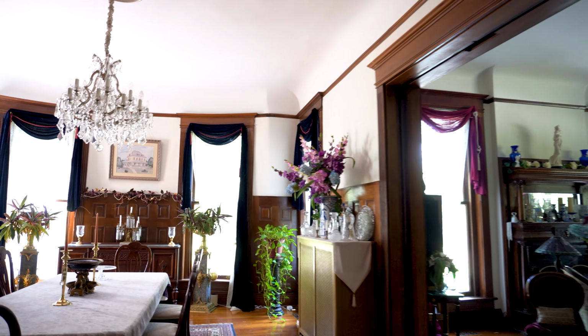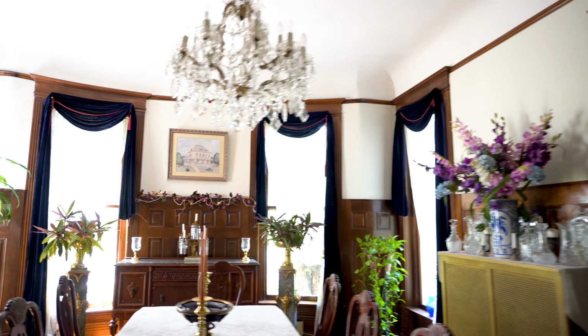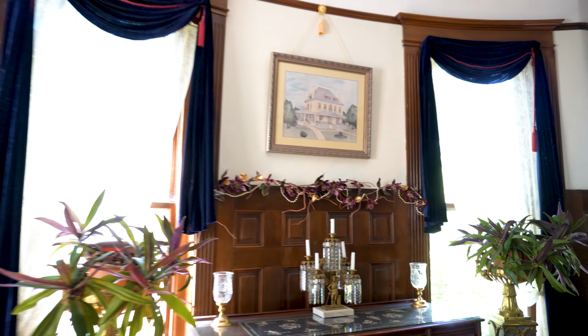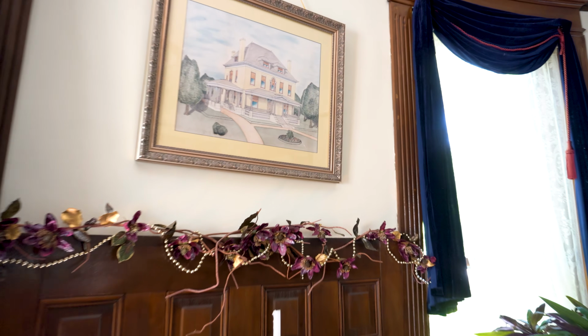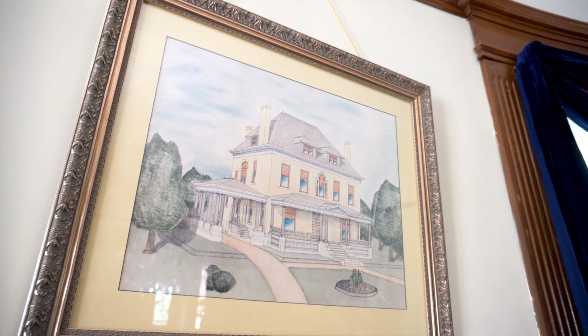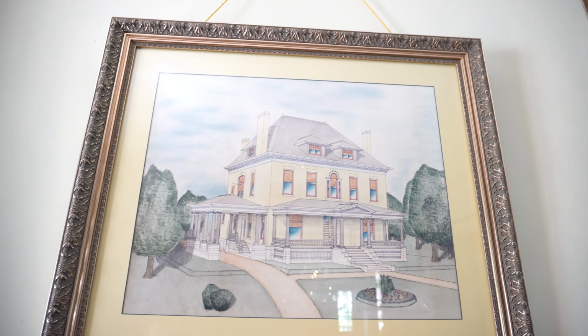Before we leave this room, I want to point out the painting that hangs over the buffet. This is a painting that was made by Pfeifenberger, the architect who designed this house. Pfeifenberger was well known as an architect for the rich and the famous around the turn of the century, and is credited with designing some just absolutely beautiful buildings in the Midwest.